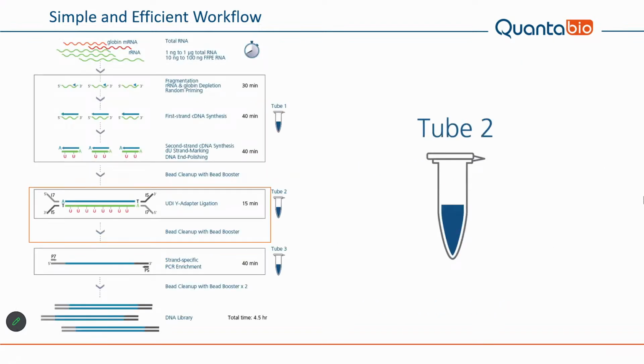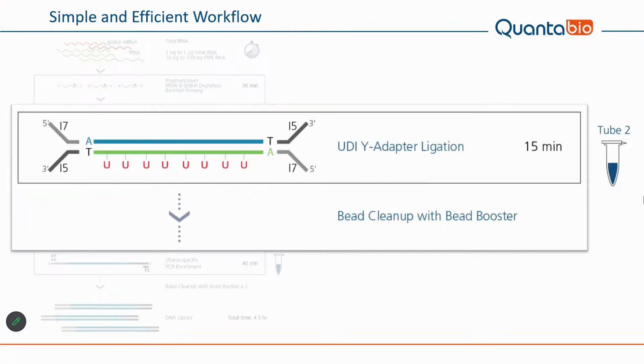After that first bead cleanup step, you then go into adapter ligation in tube 2. Again, this is a very short ligation step, which features any UDI Y-shaped adapters, such as our Spark UDIs. Then you go into a second bead cleanup, again using that bead booster for easier handling and more efficient yields.